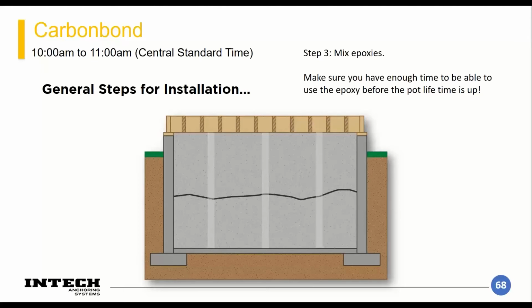So step 3, you want to mix your epoxy or resin. You want to mix it with whatever ratio, which ours is a 2-to-1 ratio of part A to part B. And in our kits that we sell, which I'll show in a minute, we have these pre-measured for the amount of carbon fabric roll within the kit.